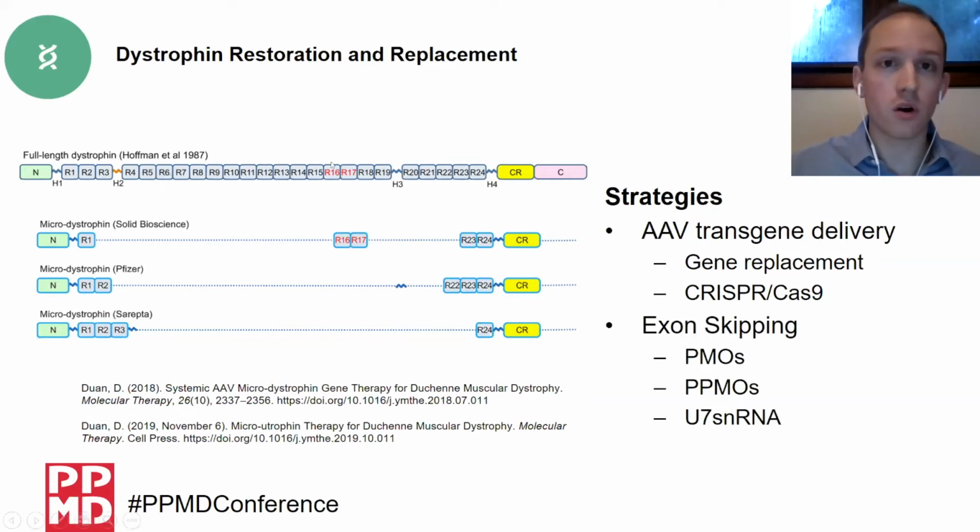Other strategies for restoring dystrophin production fall into exon skipping, which you'll hear about. Anne touched on it briefly, and I'm going to have a little schematic after this. There are a lot of different terms and acronyms talked about within exon skipping: ASO, PMO, PPMO, U7 snRNA. These are all different technologies aimed at doing the same thing, which is to take an out-of-frame mutation, put it back into frame, and create a truncated form of the dystrophin protein.